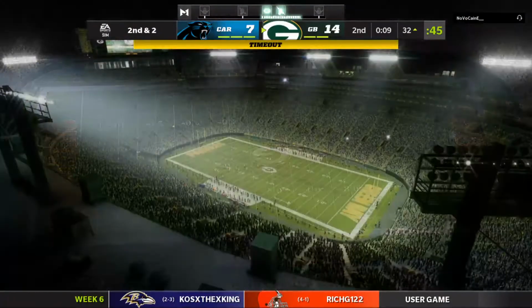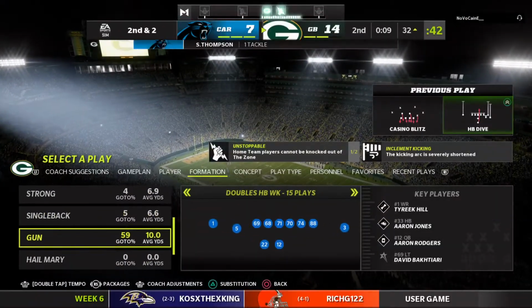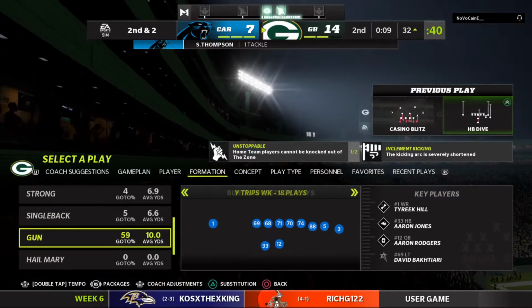And they'll get him down after a pickup of 8. 2nd and 2. Now a timeout taken. Perhaps a chance for one more quick play and then another timeout if they hurry. We'll see.